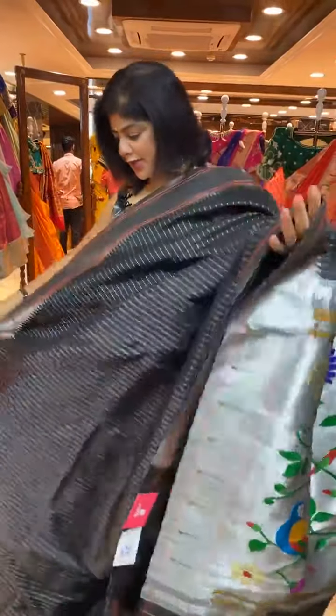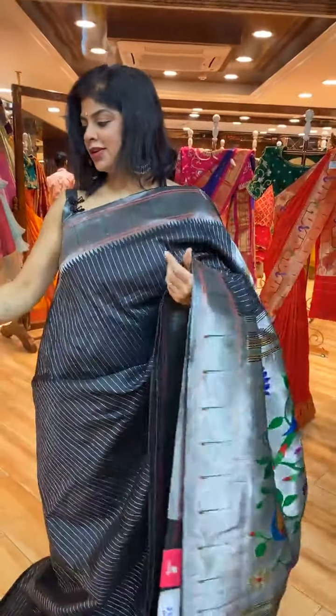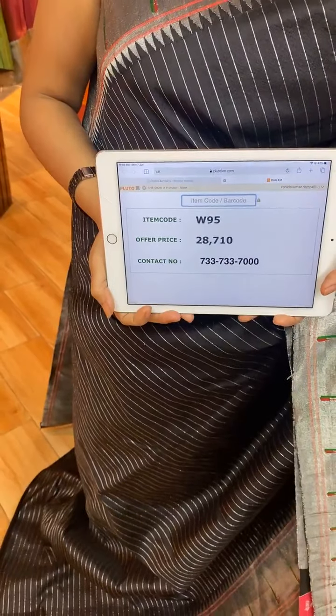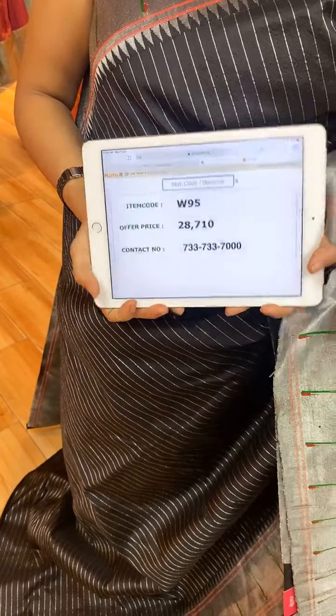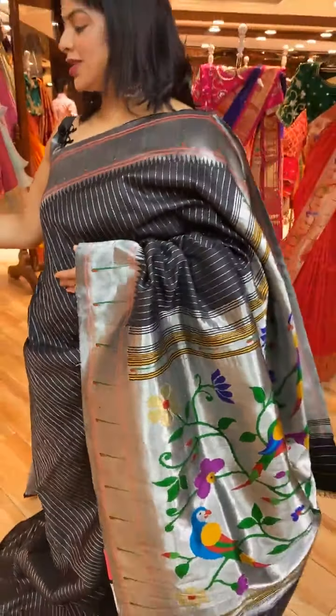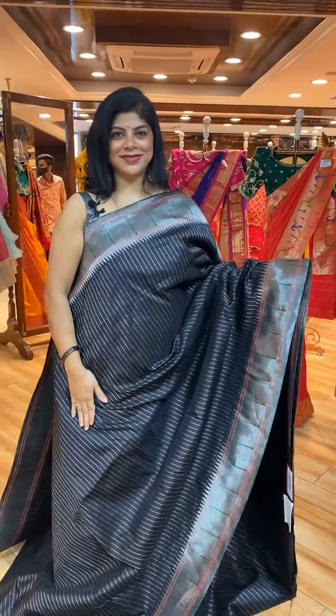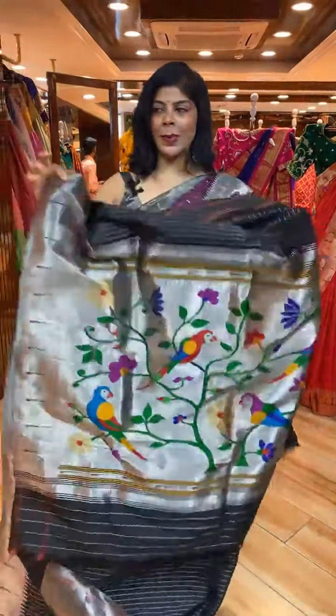And the saree pricing and details 28,710. Take a screenshot along with the code W95. Send us on 733-733-7000. So pretty. Next sari.